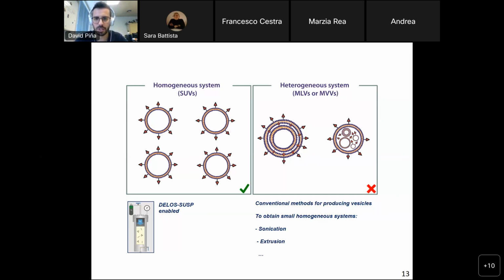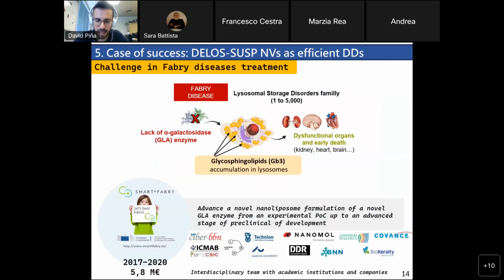Okay, so this is all for the DELOS-SUSP process. And now to finish this presentation, because yes, I'm in time, I think, I just wanted to show you a case of success of some nanovesicles that we obtained through the DELOS-SUSP process.